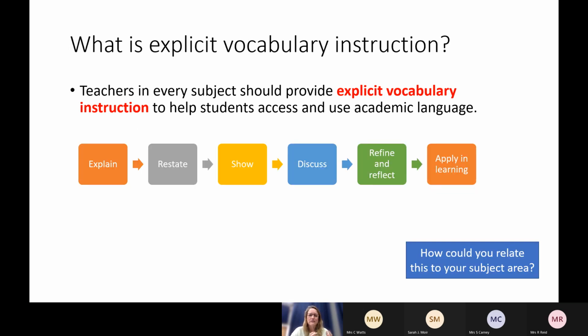So the first one is about providing explicit vocabulary instruction. And actually, I think sometimes in secondary school, because we don't teach reading, by the time children join us in secondary, we anticipate that they've got the reading skills and that they're comfortable with the vocabulary we're using. Of course we know that's not always the case for some of those learners, but it's not something we've been explicitly taught as part of our training. I was an English teacher, and certainly I wasn't taught phonics or anything like that. That's something I've learned as part of my professional development at a later date.